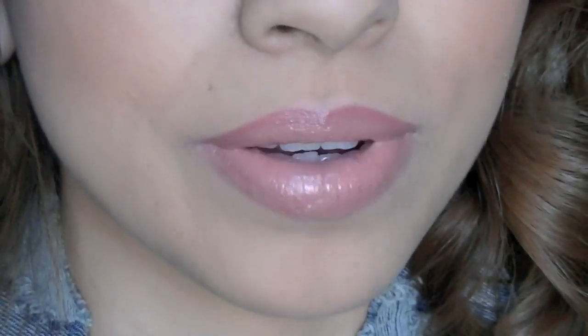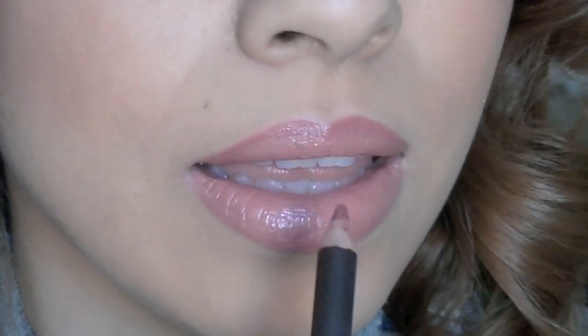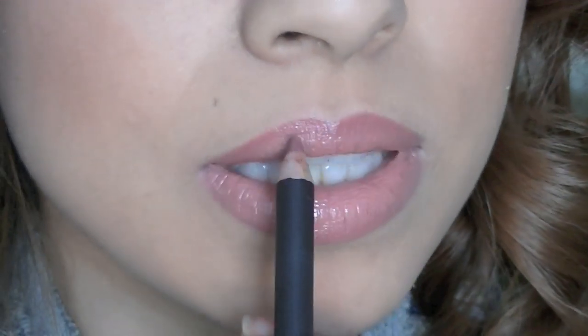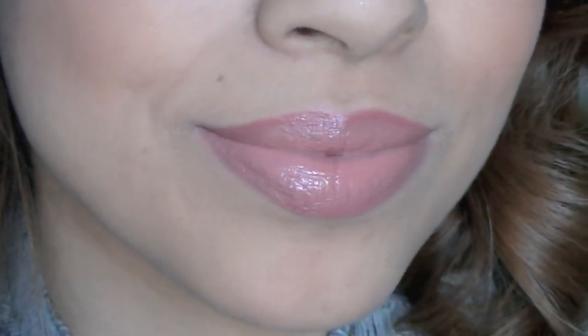So just a little bit of definition, and I'll show you actually what Soar looks like by itself on the back of my hand. So Soar looks like that, and then when you apply it lightly over that lipstick color first, like I said, it just kind of softly diffuses it, so it's not so heavy.